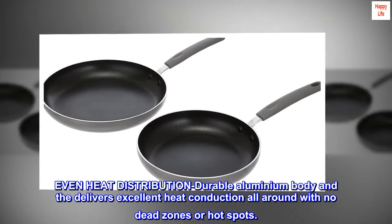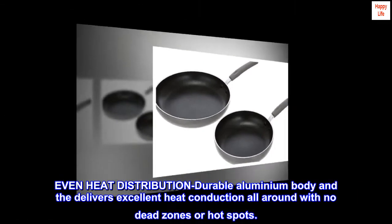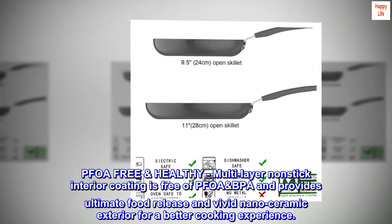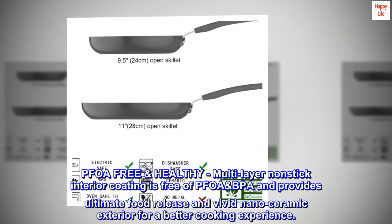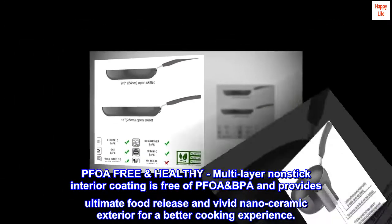Even heat distribution, durable aluminium body, and delivers excellent heat conduction all around with no dead zones or hot spots. PFOA Free Healthy, multi-layer nonstick interior coating is free of PFOA and BPA and provides ultimate food release and vivid nano-ceramic exterior for a better cooking experience.